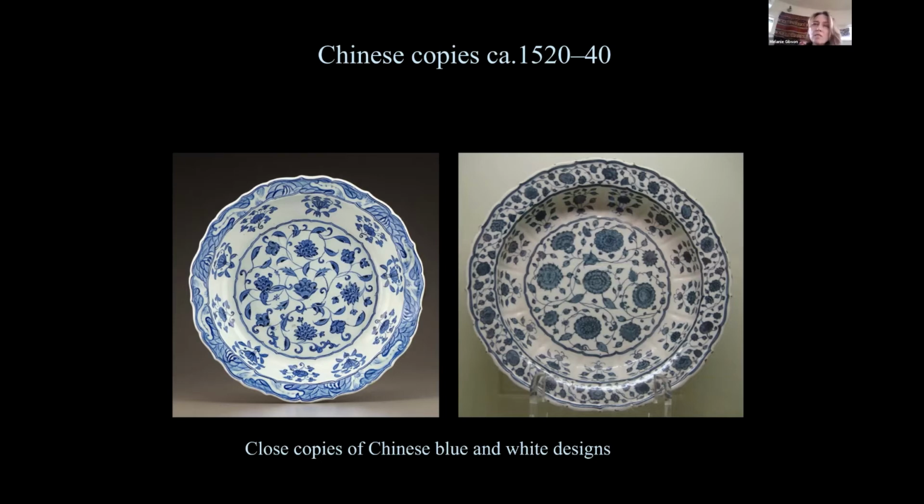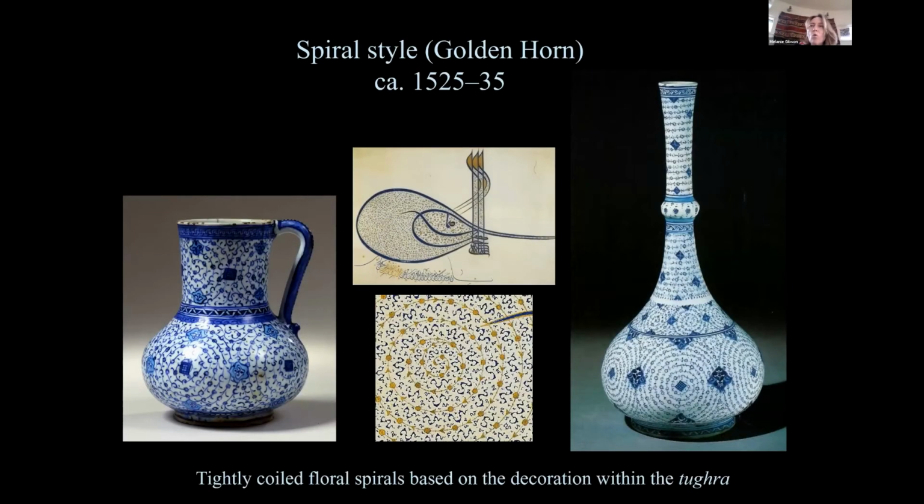Around the same time as this is happening, we've got artists trying to explore other types of designs. So perhaps designed by Shakulu, perhaps not. He would have been responsible for the design within the Tura of the Sultan. This is another one, another Tura of Suleiman. And you can see that this is made up of tight spirals, which is exactly what we see being reproduced on the ceramic, on this bottle and on this little tankard. Actually, although it was incredibly time consuming and laborious to produce, it's not a particularly effective type of design for ceramic. It all looks a bit too busy and a bit bitty.